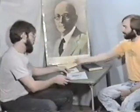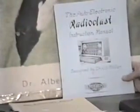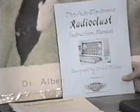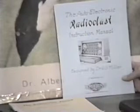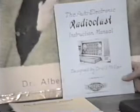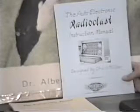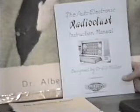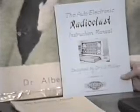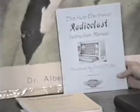And this was continued for many years. And then there was another offshoot of this same type of instrumentation. It was called the Auto-Electronic Radioclast. And here's the instruction manual. It was designed by Dr. J.G. Miller. We don't have any schematics in this book, but the information on the structure of disease in the body is very essential. And for radionic researchers, I would definitely recommend this book. We've probably sold 10 copies in the last 2 years, mainly because nobody really knows what it is. But it is a very good book for researchers that are interested in it.